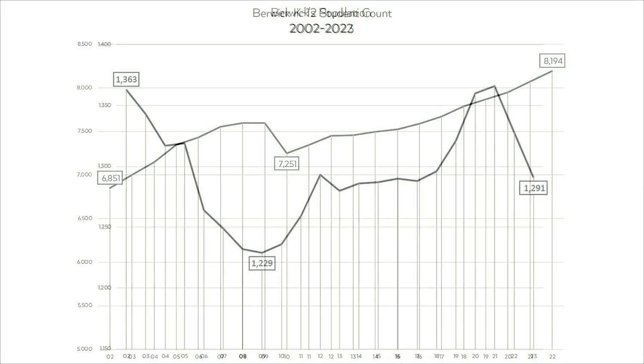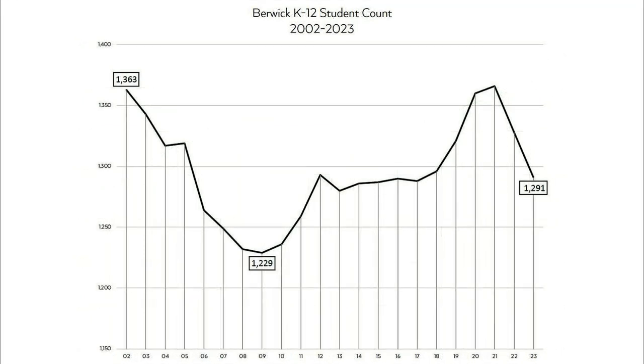From 2002 to current day, this chart shows the K-12 student count from Berwick. Currently, this data just came out, we have 1,291 students in the Noble school system. And again, that's K-12. And as I mentioned, with the housing recession, we had a slight decline in population and a pretty sharp decline in student enrollment.